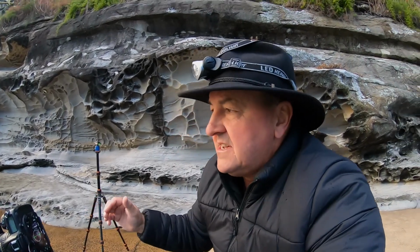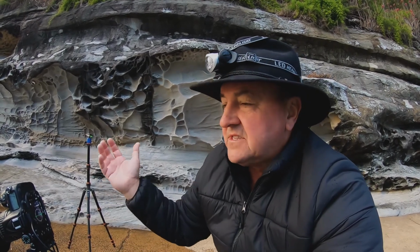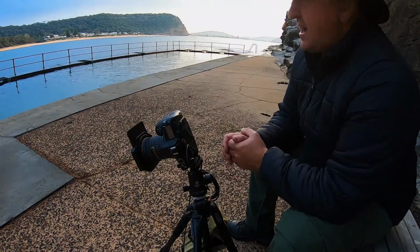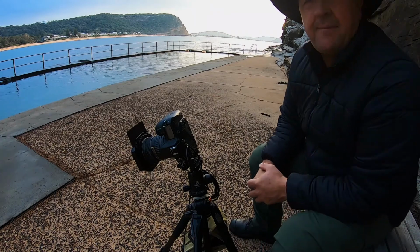Just a simple technique: a 2-second timer, slow shutter speed, a couple of filters on the top of the camera, and just to get that motion blur. But yeah, it worked really well. That turned out to be a pretty successful morning. I managed to capture a couple of images here. The sky wasn't fantastic, but certainly I'm happy with what I got.